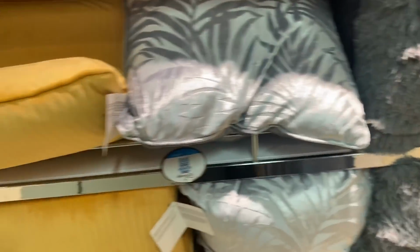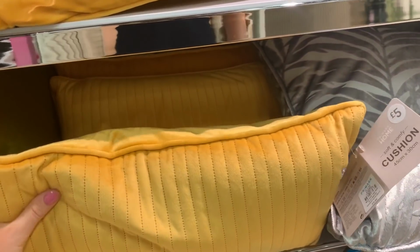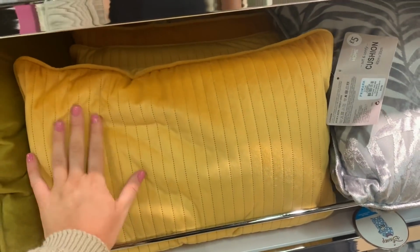So I love those. Then they've got these mustard ones. I got these last time in pink. But yeah, they've got them in mustard now. These are like lovely decorative ones for your bed as well.